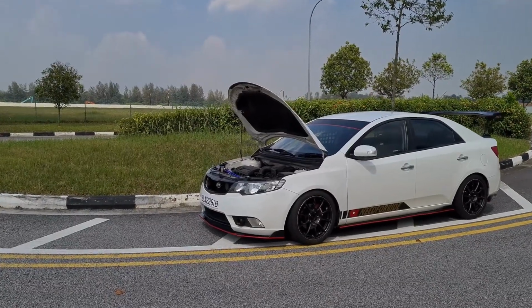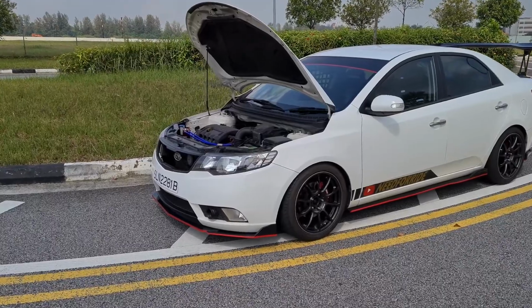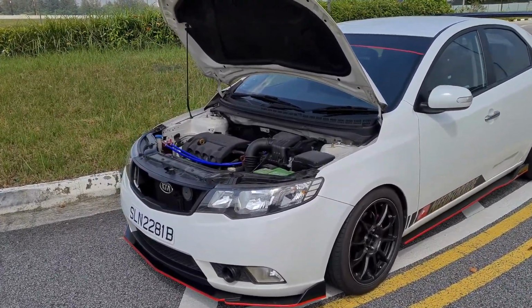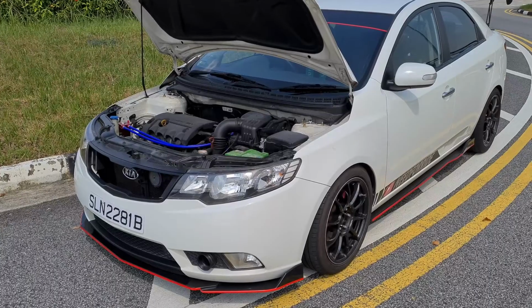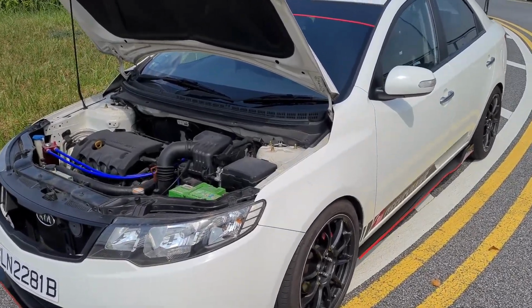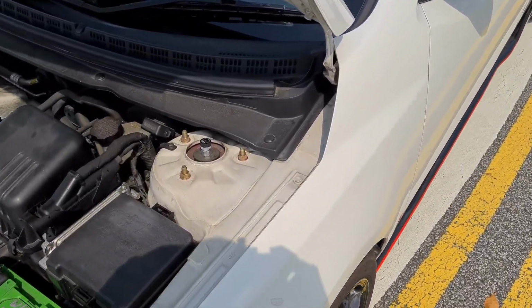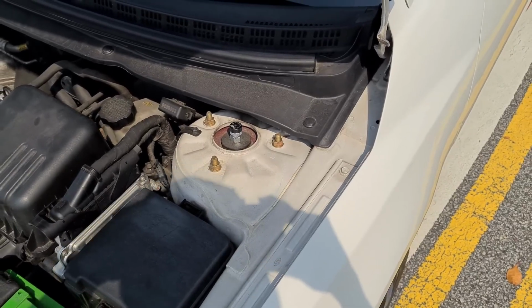The coilovers that I'm running are from BC Racing. It's from Taiwan and they are very reputable in the automotive industry. The model that I'm using is BC V1, and BC BR are also very popular. The difference is you can set the front camber angle just by adjusting the front camber plate, which is right above the coilovers. Coilovers are fully adjustable, be it ride height, preload or shock damping.